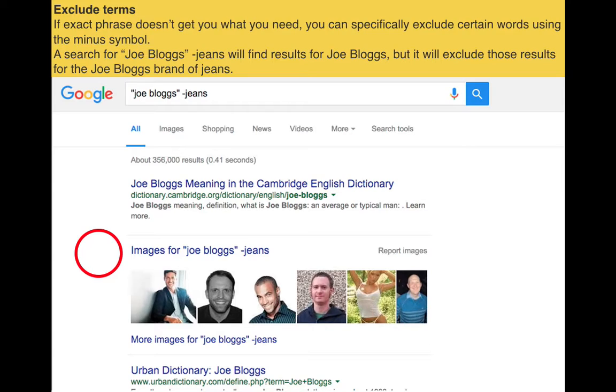So you could do Joe Blogs minus jeans. So again, we did the quotes to get Joe Blogs, but take away any results that have the word jeans in them. So you can think of some examples. You could do Joe C. Smith without Mary, because you know that Mary isn't his wife and somebody else or something. I mean, actually, you can find out if he's got a mistress, maybe. But anyway, that is really pretty good because it will exclude those from the list.